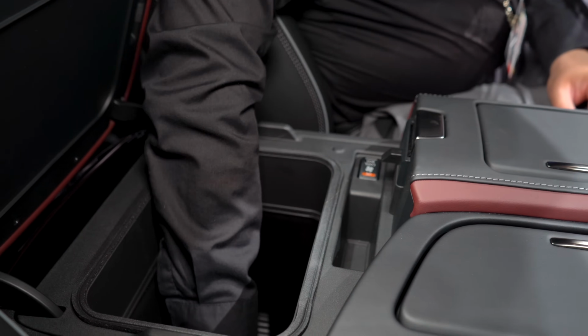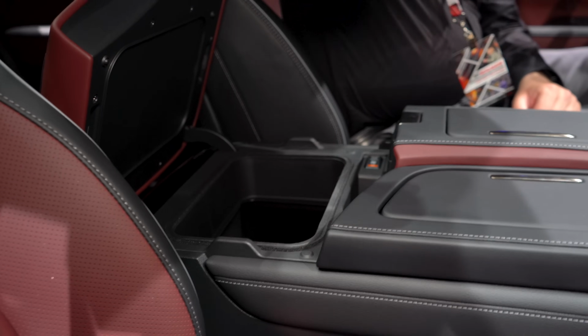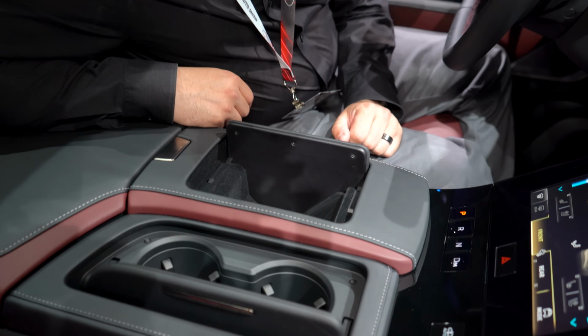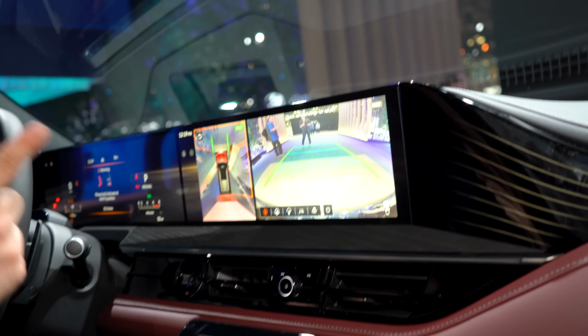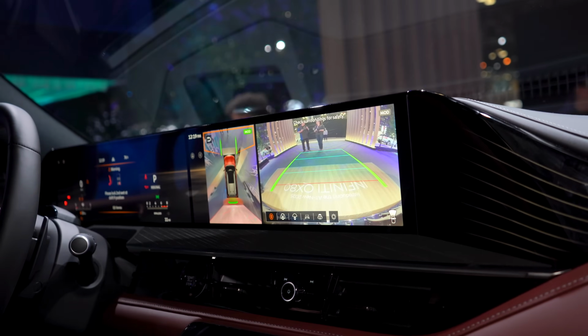So when that's activated, you can put your drinks in here and cool down your favorite refreshment. Mine would be stuffed with a whole bunch of Coca-Colas. In here, cup holders. In here, you've got 2 USB-C ports as well as your wireless charger. Moving up down here, you've got a button that turns on your cameras, right? 360-degree cameras. You've got a button that also raises and lowers the vehicle automatically.